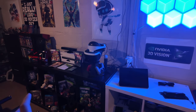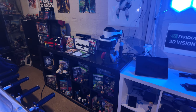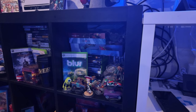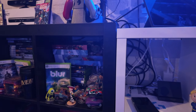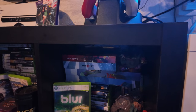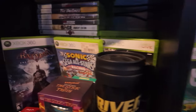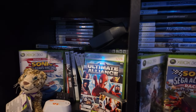Here on this side, we have my Xbox 360 and PlayStation 3 and Wii U and Nintendo Switch little cubbies with all the different games. I usually show off on my shelves my standout games, whether it be games that I really, really like, or maybe expensive games, or rare games. Like, I love the Blur franchise, so that's why that's there. Man, that box is beat to hell, I just noticed right there. And then, you know, Batman Arkham Asylum, Sonic and Racing. We got Ultimate Alliance sitting right there.